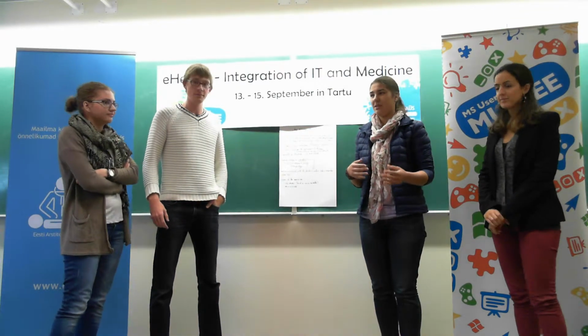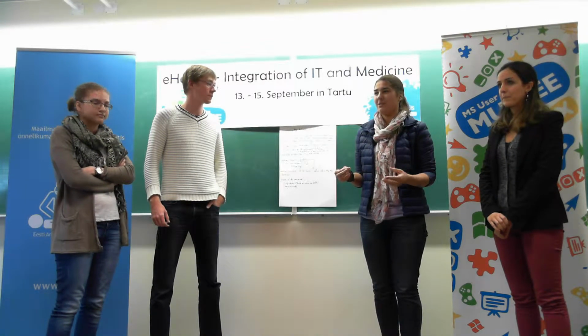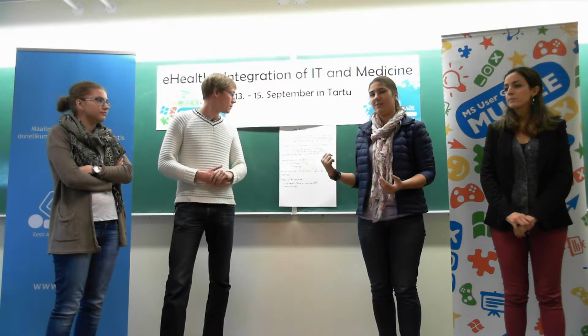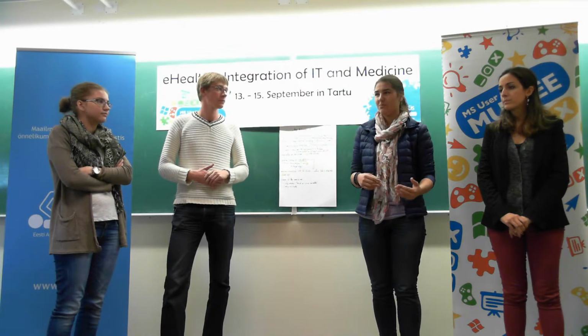Thinking about pretty much the same thing as the previous group. So we're also trying to find ways to make the patient take his pills, and we're also thinking about a device that will give you the right amount of pills at the right time. But we're also thinking about the feedback, not to the patient, but more to the doctor.